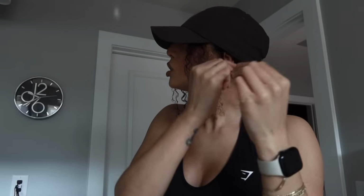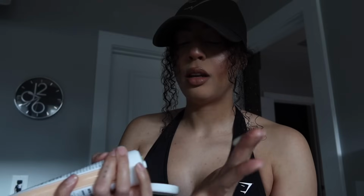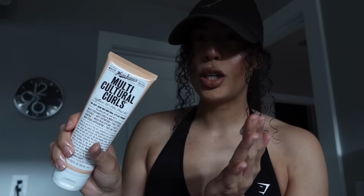I want it to be like a soft hold, so I'm gonna add my favorite. I switched over to the multicultural. I tend to bounce between this and the Miss Jessie's Pillow Soft Curls, so I'll link these below. I just have a hard time finding this at my Target, so when I do, I tend to grab it. It smells way better, in my personal opinion, compared to the Pillow Soft Curls.